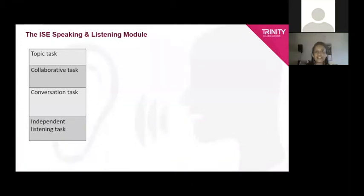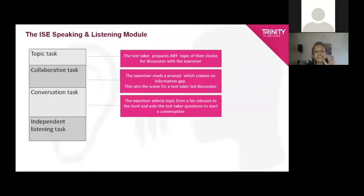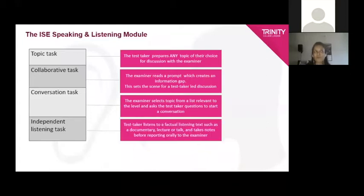So listening is tested along with speaking in an integrated manner through different kinds of speaking tasks like topic, collaborative, and conversation tasks. Listening is also tested independently or discretely to demonstrate how we listen to lectures in classrooms, etc. Now, all the discrete listening tasks are scaffolded to each level in ISE.